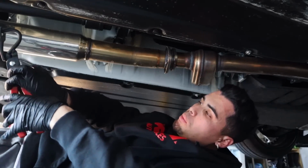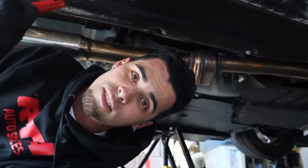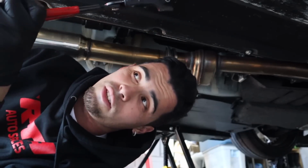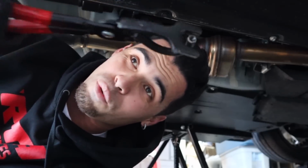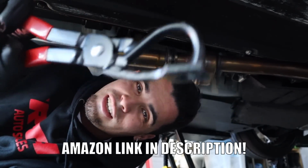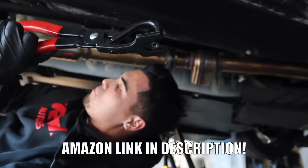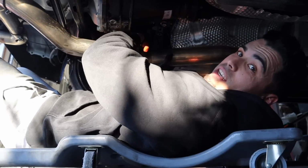I talked about this tool before. I think it was a couple of videos ago when I did the STI. This is a lifesaver. If you guys do not have one of these, this will save your time, your knuckles. It'll save your WD-40. It'll save everything. So this is an exhaust hanger removal tool. Amazon link is down below. I just love this tool. Makes everything easier. Boom. With ease.